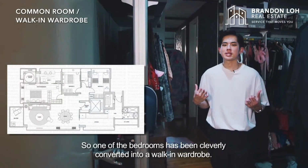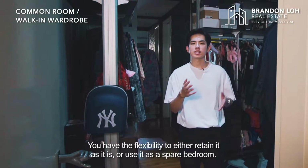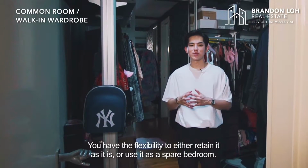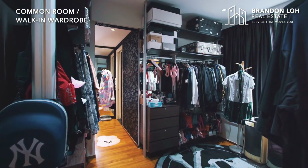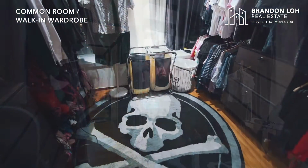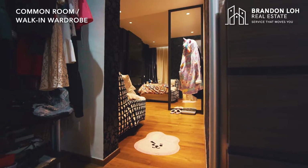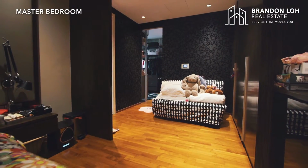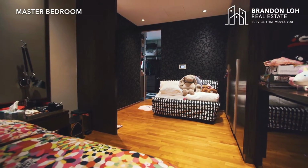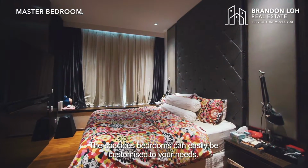So one of the bedrooms has been cleverly converted into a walk-in wardrobe. You have the flexibility to either retain it as it is or use it as a spare bedroom. The spacious bedrooms can easily be customized to your needs.